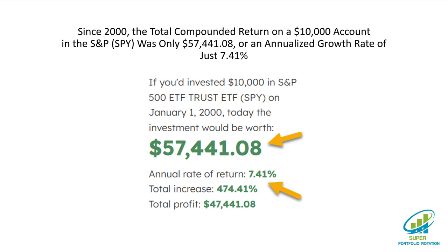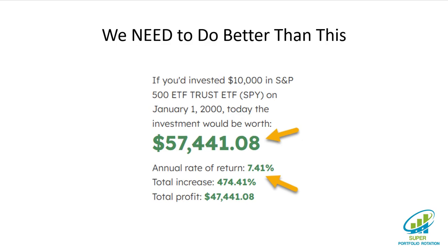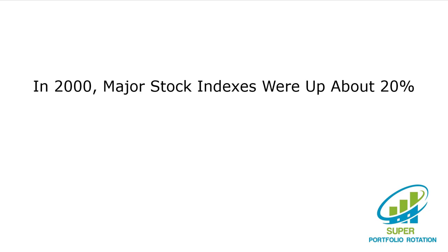It's not bad, but this is not anywhere close to what we want to achieve. We have to do better than this. We have to do better than this if we want to have any shot at reaching our goal. And so it begins with a little bit of analysis. And I'm going to give you the year 2000 as an example because that's the year that I really started to look into how the returns are generated within the stock market. So in 2000, major stock indexes were up about 20%.